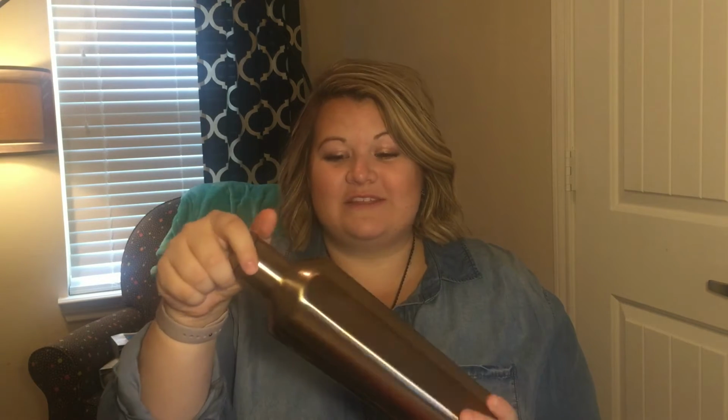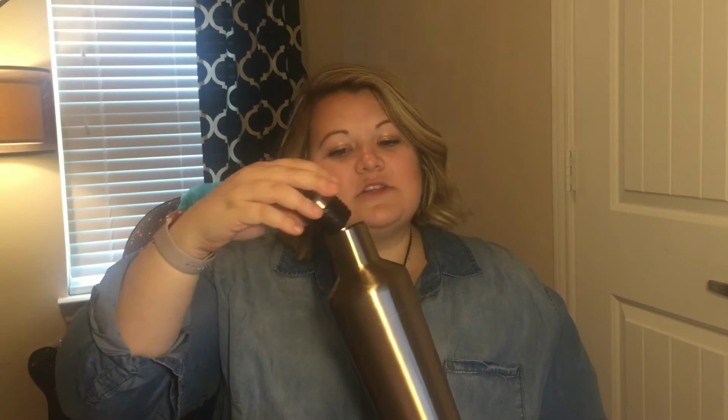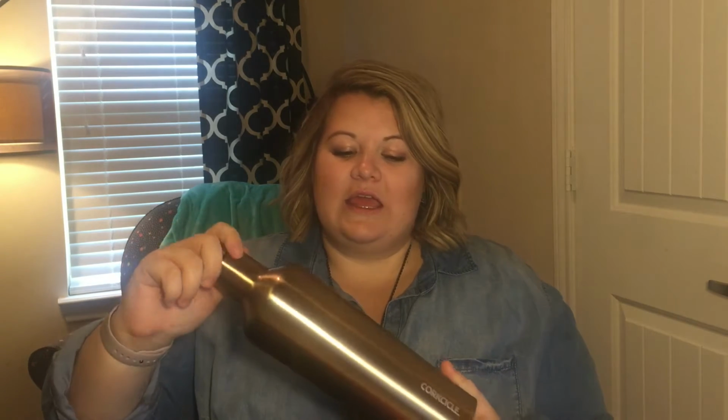Get this out of the way. This is a Corkcicle. I can't remember the exact name, but I'll link it below. It is an excellent stainless steel water bottle. It's kind of similar to the Swell bottles. This one's about half the price. I think I paid $30 for this one versus $60 for the big Swell. It's got this screw off lid. It's all BPA free, stainless steel, just a great product. And this one can actually hold a full bottle of wine. So that's handy if you ever need it, but I mostly use it for water.